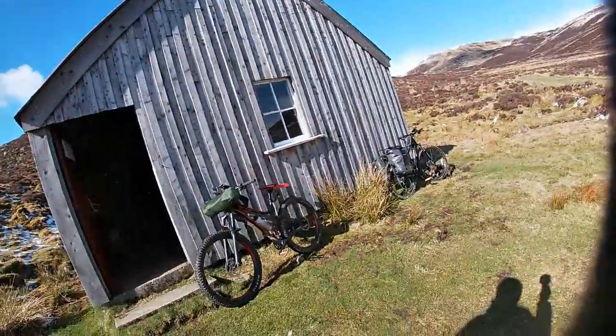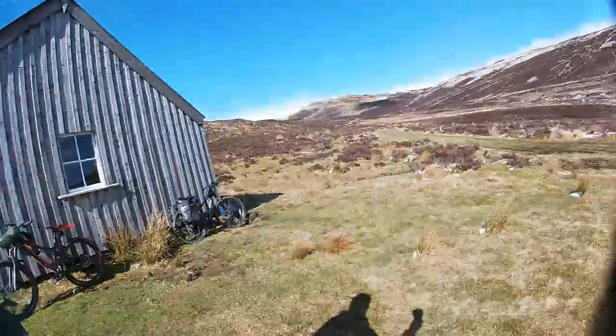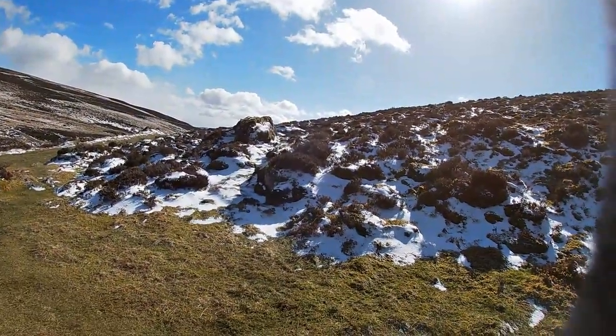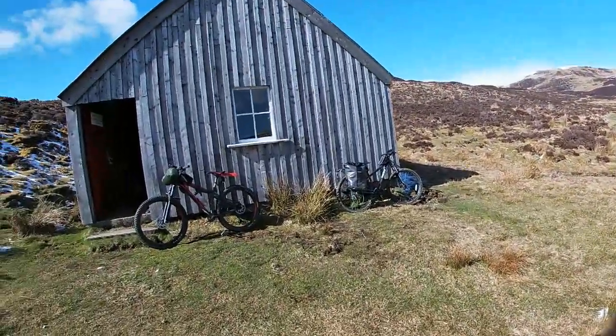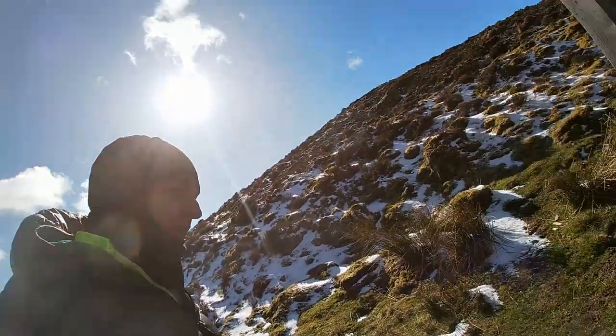So we're at the bothy now, and we'll be heading off in a wee minute. We've got about 3 kilometres to go that way to the road, and we've come 4 or 5 kilometres that way from the other road. So Glen Shee, that direction. A nice wee bothy. Let's go and have a look at it.